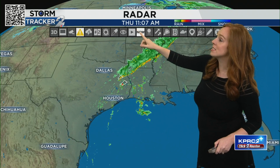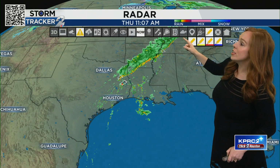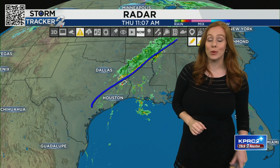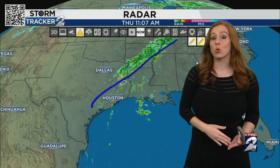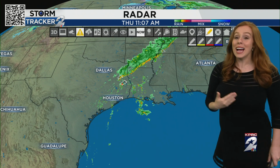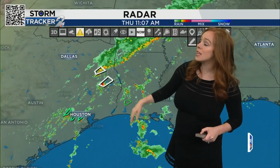In fact, if we pause this right now, I'll show you where that cold front is located. This is the front we've been tracking, and this is what's going to be pushing through as we go into the afternoon. Now, most of the storm activity with this is actually going to be further towards our north and to the east. We're not expecting really widespread severe weather here. An isolated storm can be heavy, with frequent lightning strikes, but not expecting anything severe.